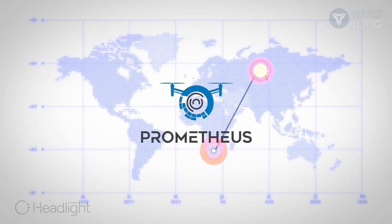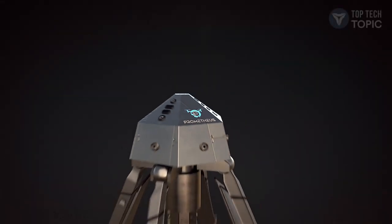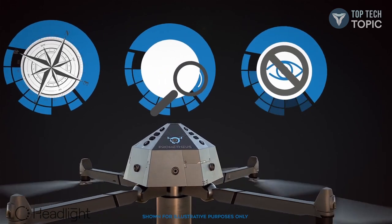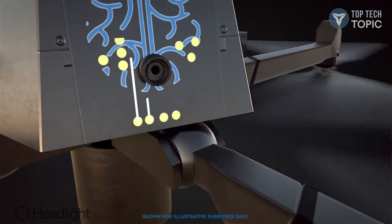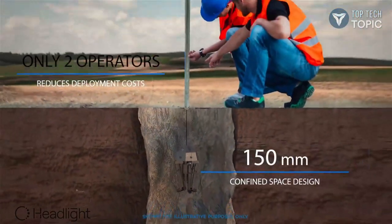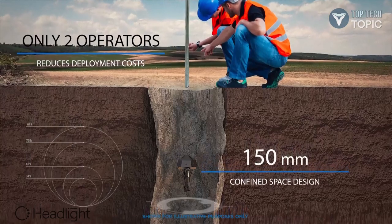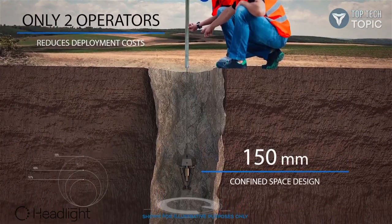The Prometheus project is delivered by a consortium of UK industry and academic experts, tasked with delivering a drone that will undertake autonomous exploration and inspection beyond the visual line of sight. To achieve this, Prometheus will combine the latest research in artificial intelligence, drone, and sensor technology. The drone will be reconfigurable, designed to be deployed through boreholes 150 millimeters in diameter. This will enable operations in confined spaces.